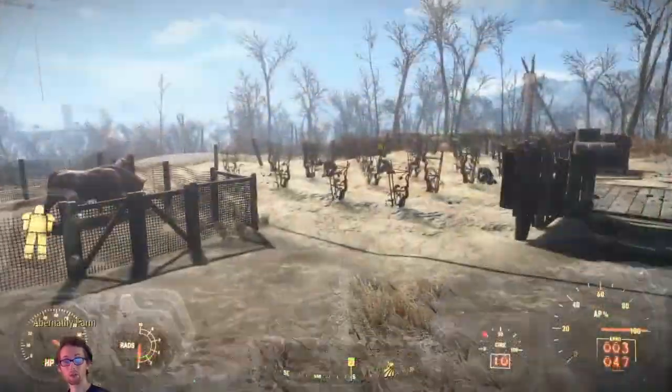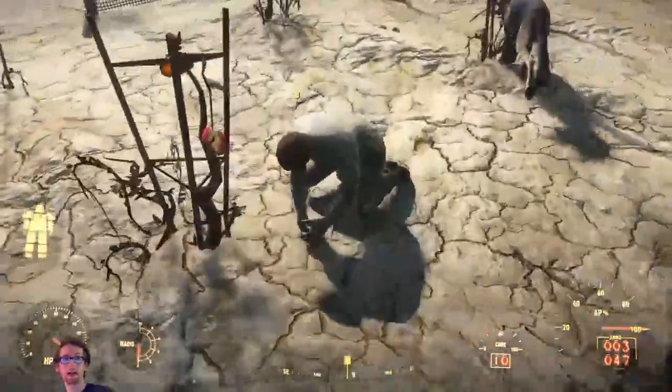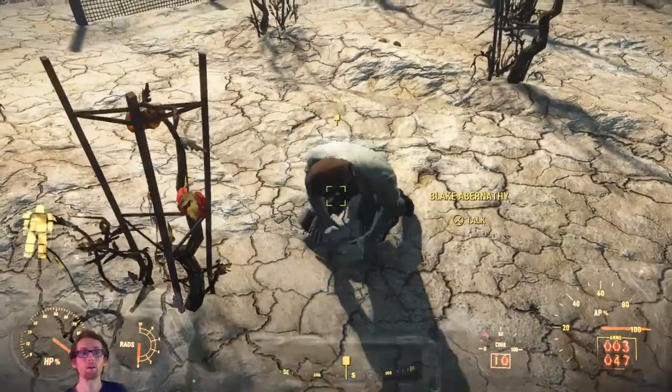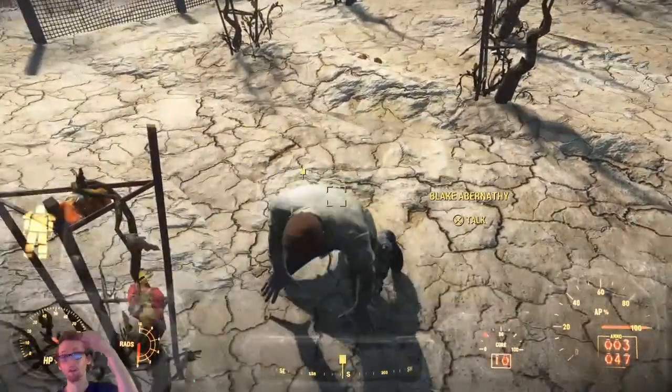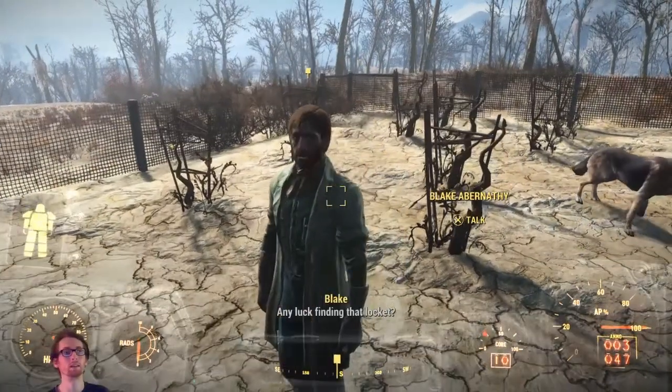I may actually build that and put signs above it so I know where the heck I'm going if I wanted to just fast travel. Like, hey, I found a pipe. Look at me, I'm Mario. Hi. But let's go turn on that locket.